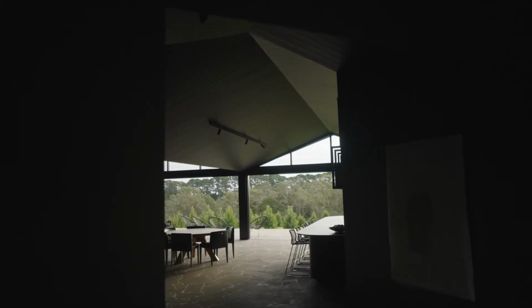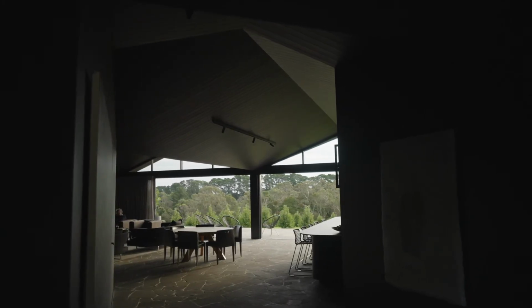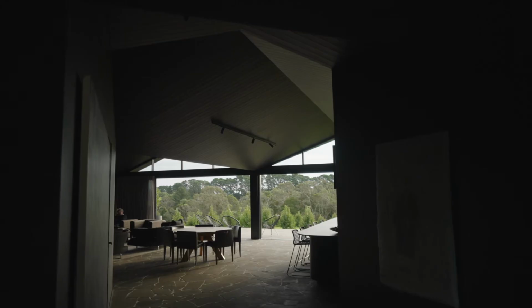The ceiling lining board is a reference to a coastal cladding material. It also accentuates the folding of the roof, where you can see clearly how the roof of the new building joins with the roof of the old building. The moment you walk through the foyer, the ceiling opens up into a high cathedral ceiling.